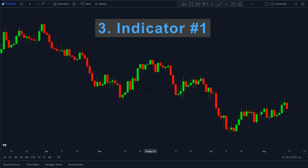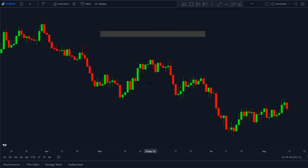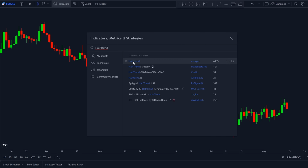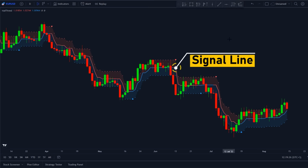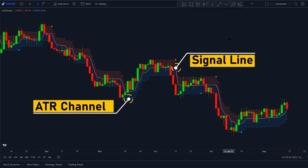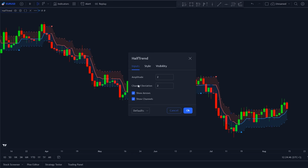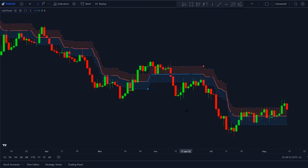The first indicator I used for this strategy was the half trend indicator. Go to the indicators list and search for half trend, then select this and apply it to the chart. The main line, which is blue and red, gives the buy and sell signals. These 2 lines with dots on them are channels, and they are based on the ATR. You can change the values for the main line, which is this, and the channel deviation. I'll go with 5 and a channel deviation of 2 points.